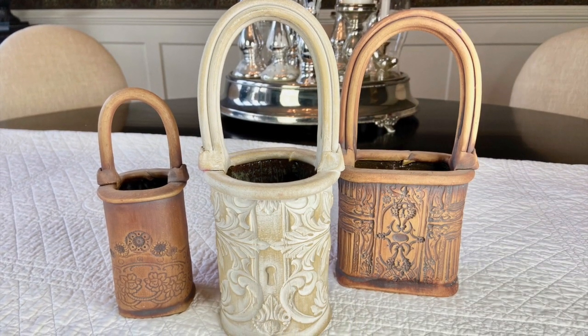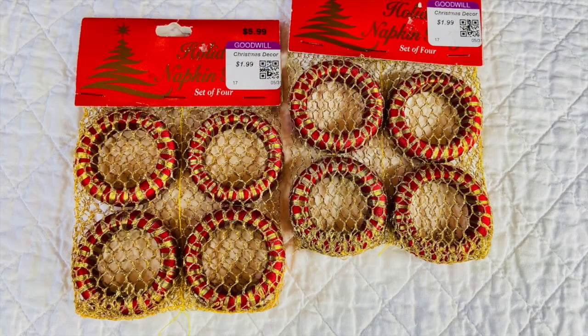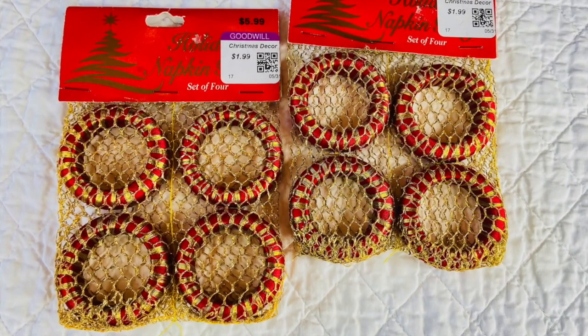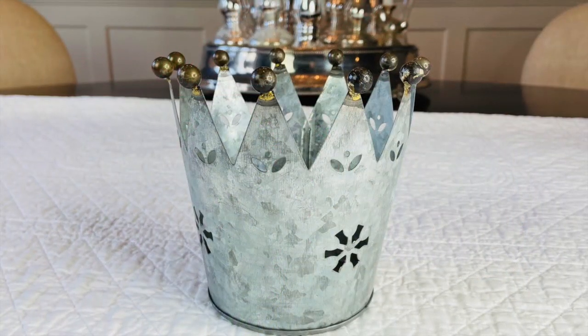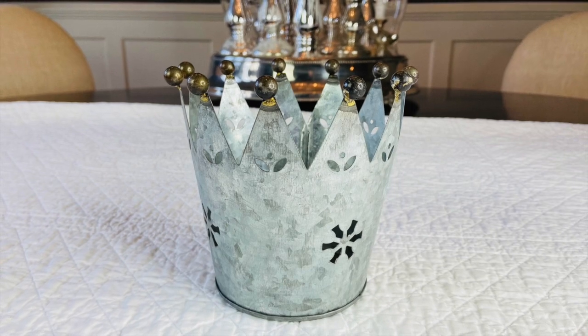I think I'm now officially a collector. I couldn't be more pleased. These may look like napkin rings, but I'm going to make them into tiny wreaths for a garland, a little greenery, a tiny bow, and they'll be good to go. This is a true crafter's crown, don't you think? Galvanized steel is so practical.